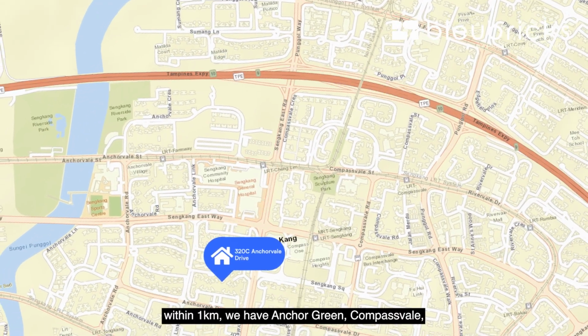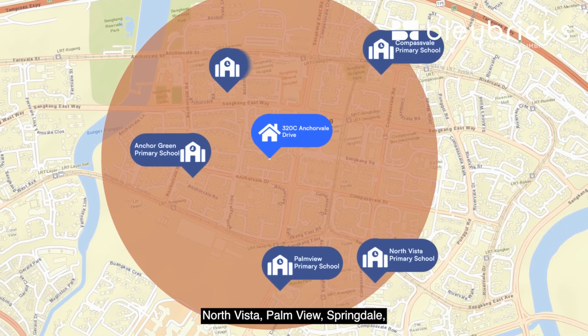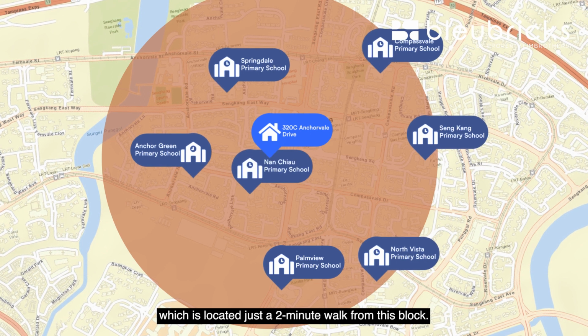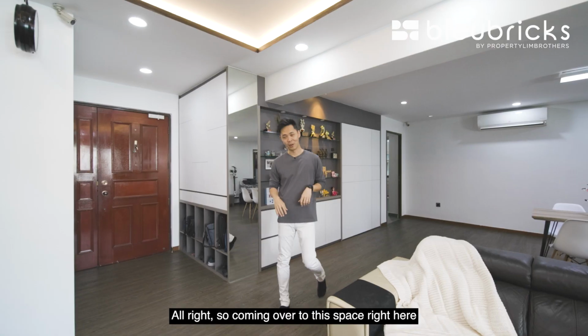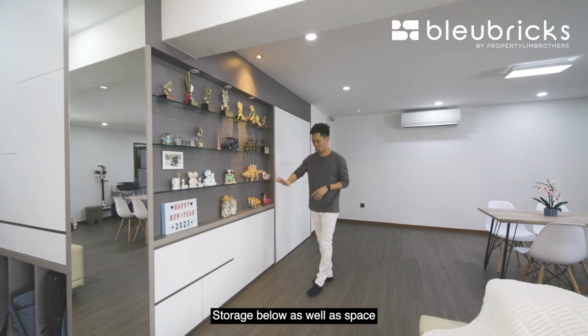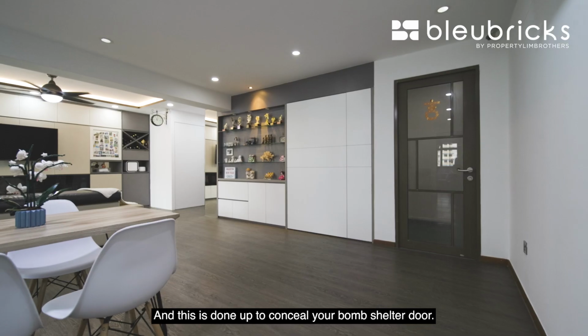For primary schools within 1 km, we have Anchor Green, Compassville, North Vista, Palmview, Springdale, Sengkang Primary, as well as the highly sought after Nan Chiau Primary, which is located just a 2 minutes walk from this block. Alright, so coming over to this space right here, this is a feature wall that has been done up by the owners, storage below as well as space to put out your display items, and this is done up to conceal your bomb shelter door.